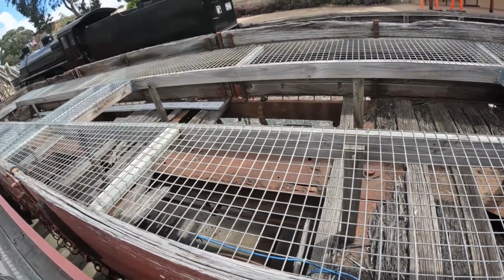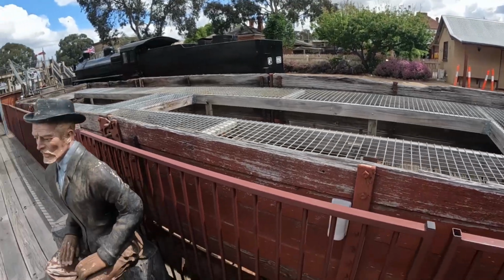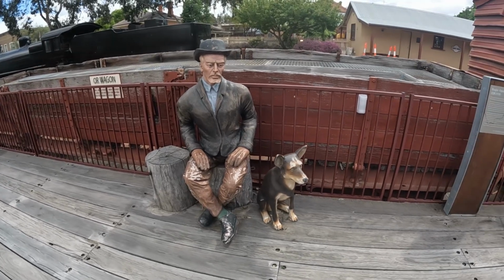Well, it was our best trip ever. Who would have thought? 300 barrels of our finest merino wool ever to come out of this district.